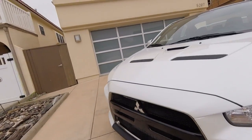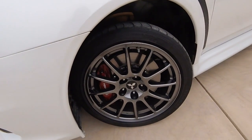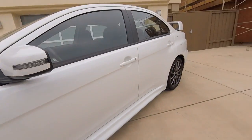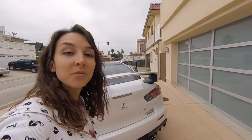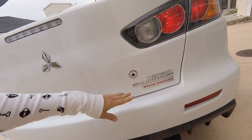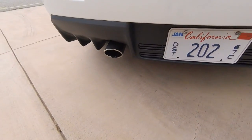Got your nice front end here. 18-inch gray Enkei wheels with Brembo brakes. Another non-functional styling piece here. Very cool black roof, which is standard. My favorite piece on this car is this really large rear wing. And then you've got your Final Edition Lancer Evolution and Mitsubishi badges back here. Large exhaust pipes and your rear diffuser.